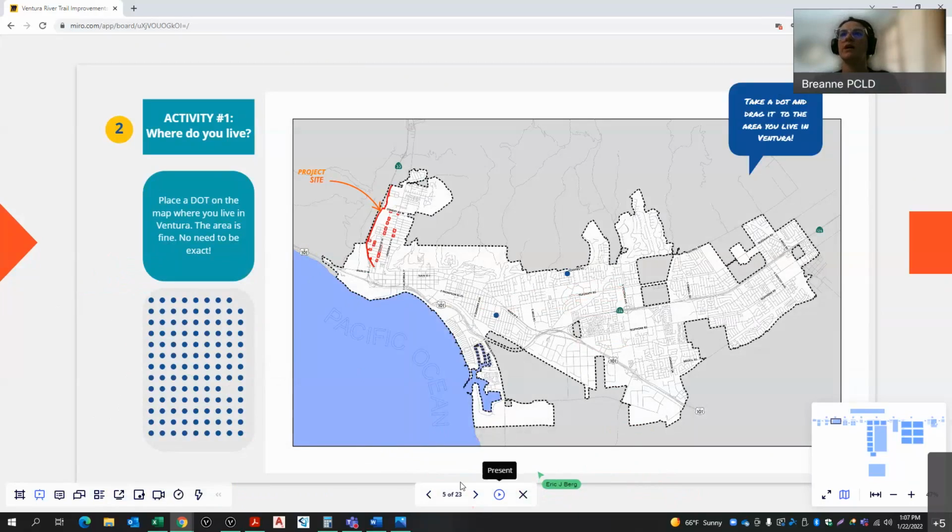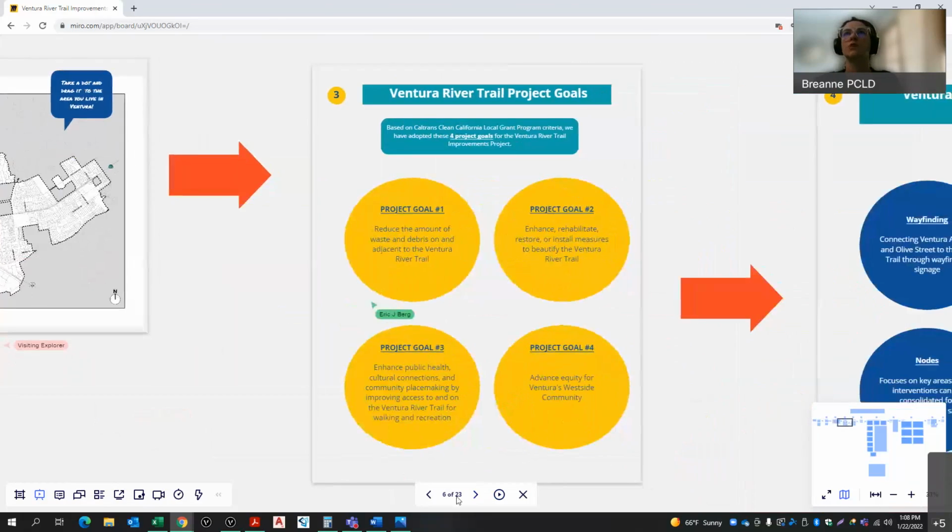We're going to move on to the next part, but if you haven't done this activity yet and you want to try it, it'll still be available to you. So I'm going to pass it over to Eric now to talk about our project goals.